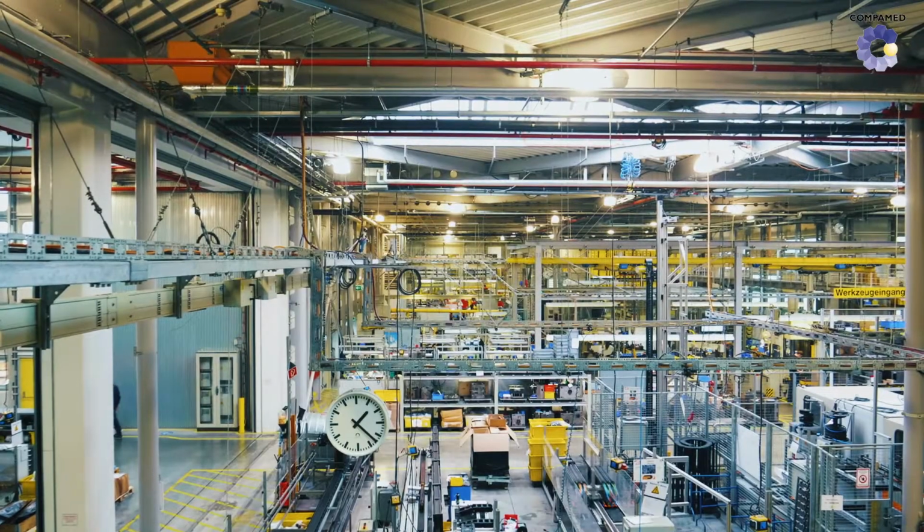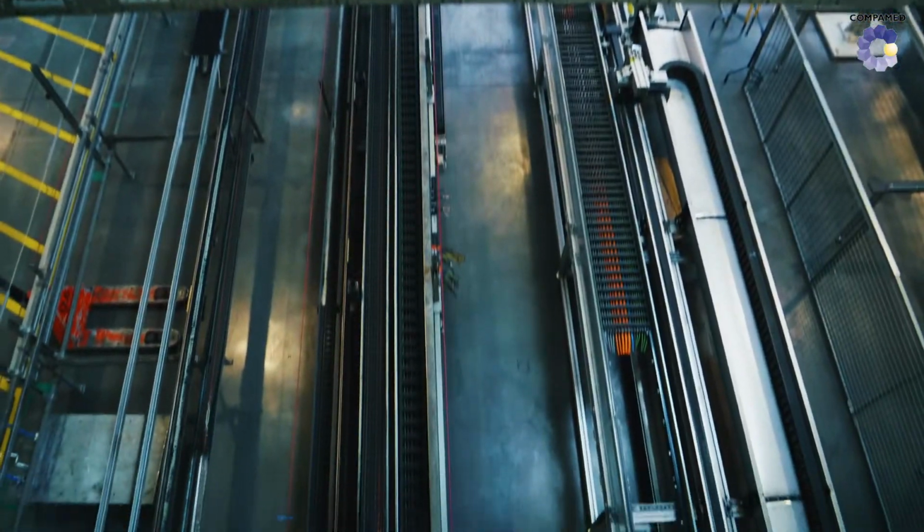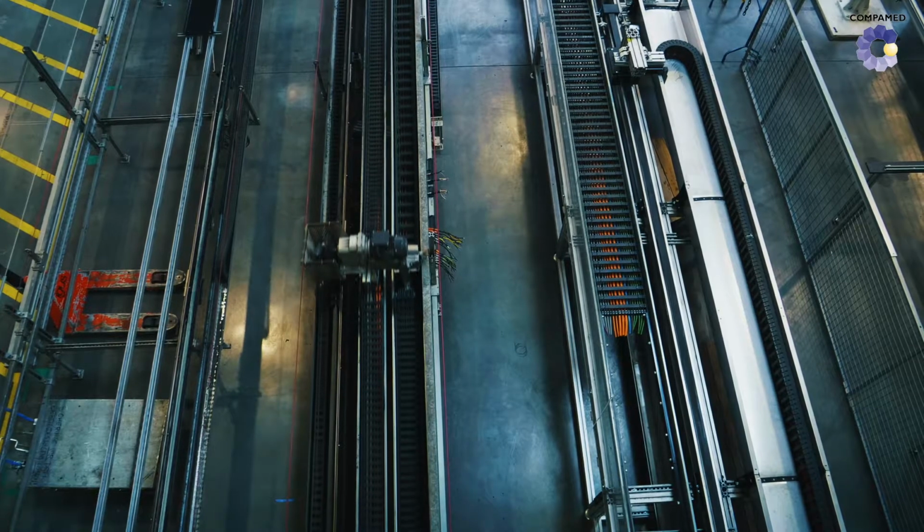On location, Tom Krause and Ulf Hottung explained the steps it takes to produce a medical device and told us what makes the materials of igus so unique.